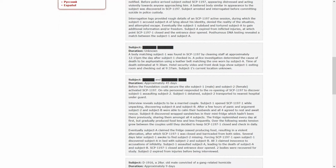Subject 2. Duration unknown. A body matching Subject 1 was found in 1197 by cleaning staff at approximately 12:15 the day after Subject 1 checked in. A police investigation determined the cause of death to be asphyxiation using a leather belt matching the one worn by Subject A. Time of death estimated 9:30 a.m. Hotel security video and front desk log show Subject 1 exiting room and checking out at 9:37 a.m. Subject 1's current location unknown.